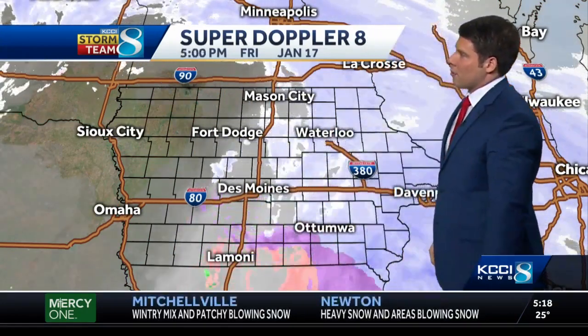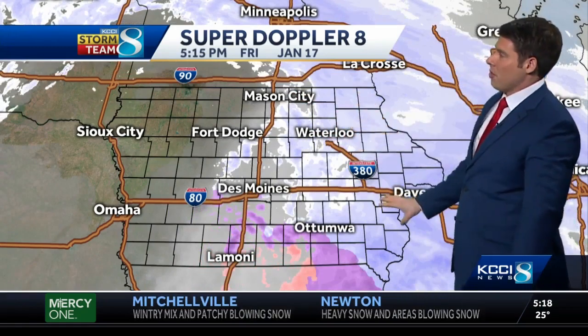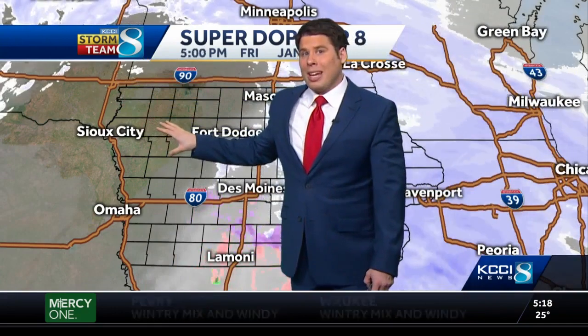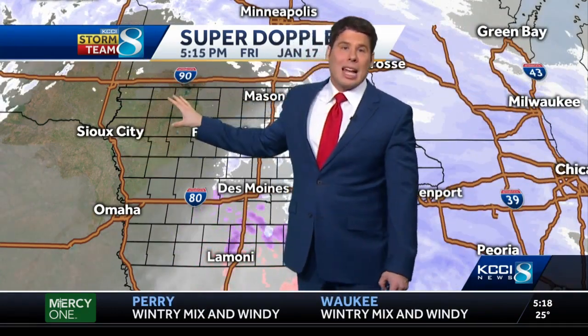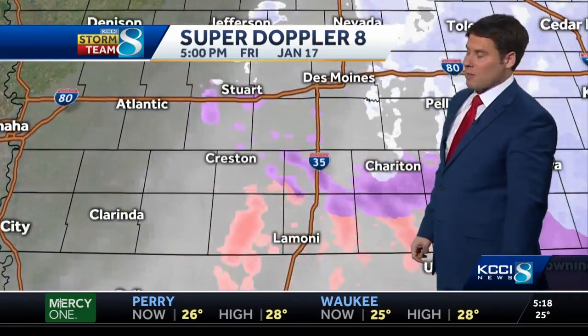So tracking the snow. Again, those warmer areas off to the south seeing that wintry mix and light freezing drizzle right now. Still moderate to heavy snowfall for northeastern and southeastern portions of the state. And drier air working in off to the northwest there. So again, even though we're seeing that clearing to the northwest, winds are going to be picking up here and could make things difficult for us.